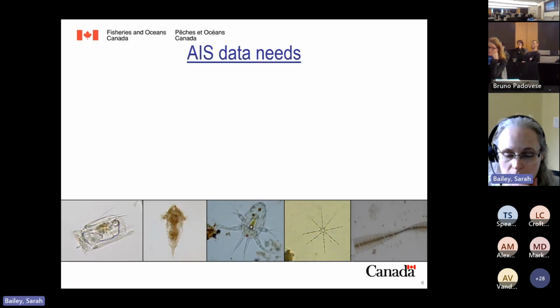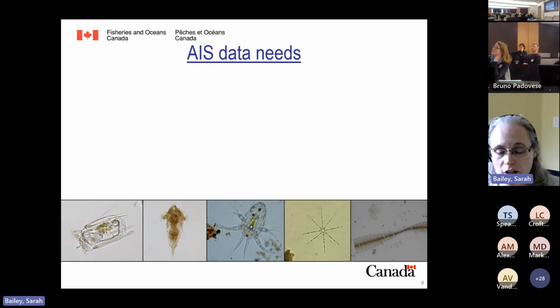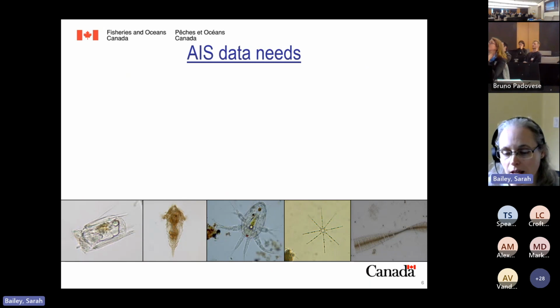So some of the data needs. In contrast to what I think I've heard a little bit today, I would actually say that it's been quite easy to access the raw AIS satellite data, and it's relatively easy to either hire or collaborate with people who can process those data. And in fact, I think because it is so relatively easy, that's why we see a lot of duplication within DFO. We have a lot of people acquiring data and processing data instead of doing it in one effort together.